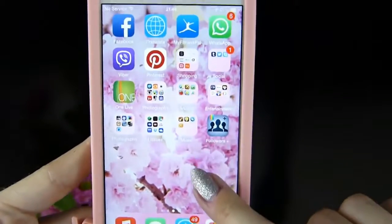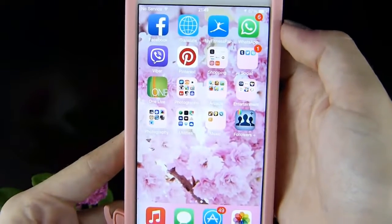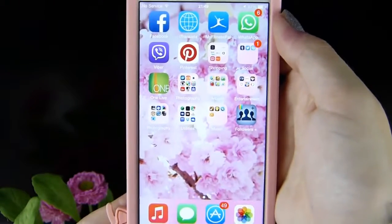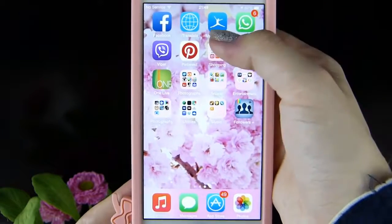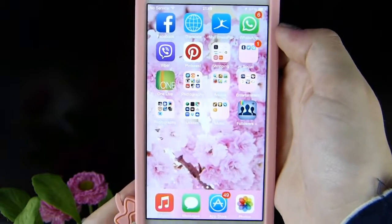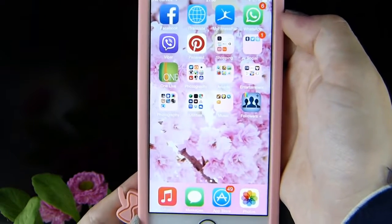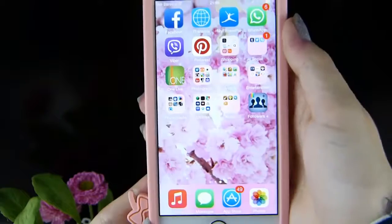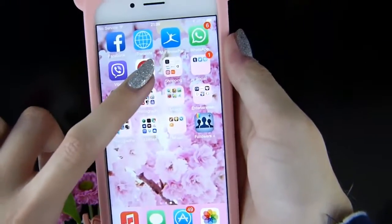So onto the next page, I just have my Facebook. I then have iTranslate up here, which is quite handy. It used to come in really handy when I was doing French homework and stuff. MyFitnessPal, which is quite useful for tracking calories in food and stuff like that. And then I've got my WhatsApp, which I use all the time. Then Viber is just a free calling thing.